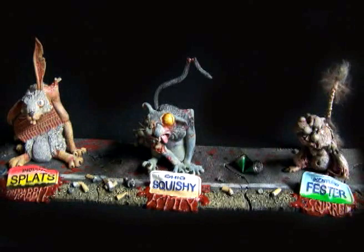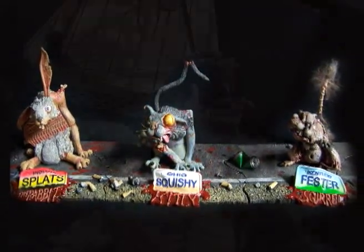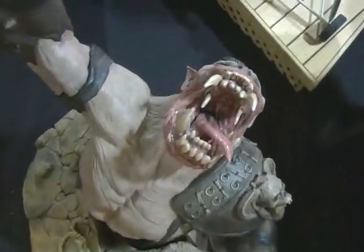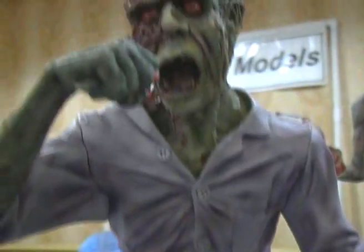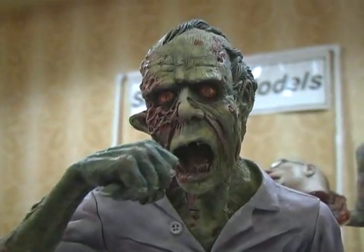We also have a lot of our older characters still in stock. We have the Road Rash Critters, which are still doing really well. We're still selling out of those. We have Rawhead Rex, which is another favorite. Kiss the Cook is still going strong, but he's pretty much close to the end of the run. We've got one left, I believe. Might only be one or two left in the pipeline for him. And there's also the Breakfast of Champions, my George Romero tribute kit. So they're all still available, still going strong.